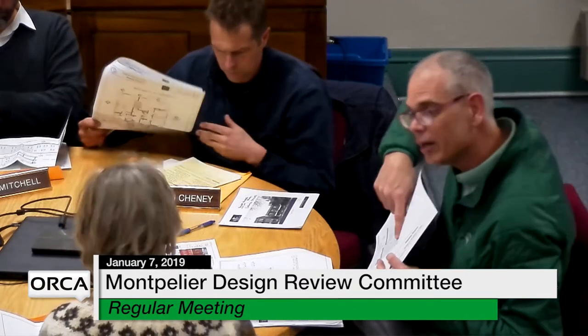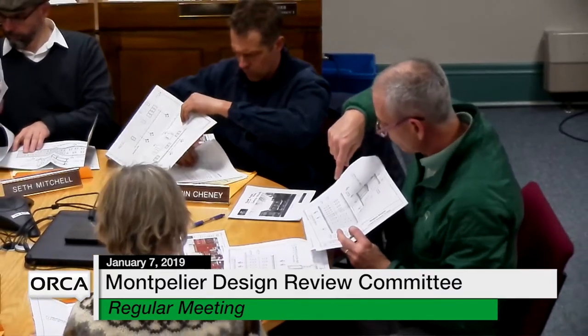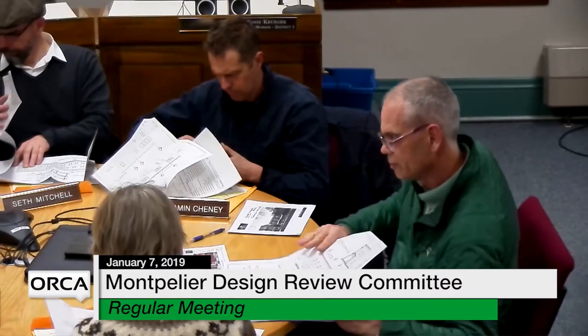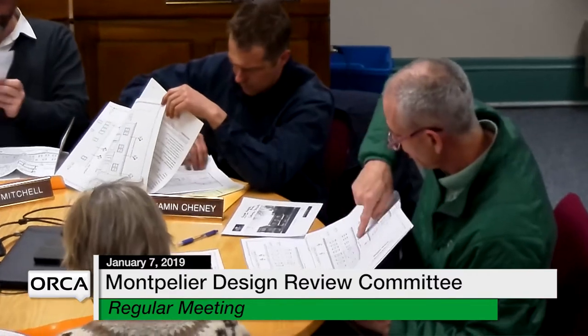The elevation, I've just noticed that that little rectangle should actually be an existing window. I'm sorry, I'm not sure why that hasn't shown up properly on mine. Has it on yours? That's the air conditioner. No, that's a very small window, and the proposal is to increase the size of that one and another small window.